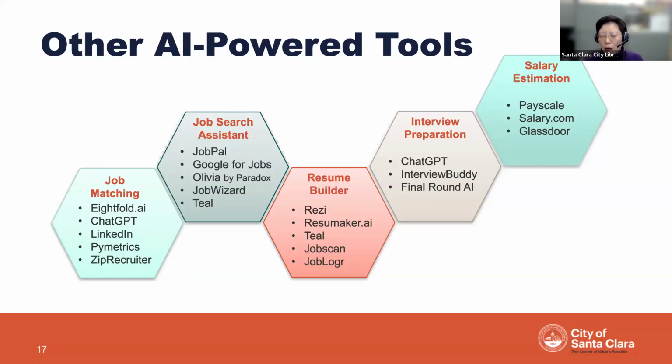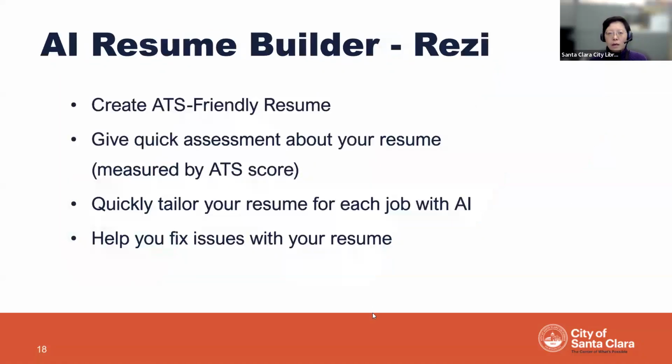Today, I will demo a tool called Resi. It's mainly a resume builder, since the resume is the first step, the most important step in the job seeking. What is a resume builder? A resume builder can do several things. First, it can create an ATS-friendly resume, and it can give you a quick assessment, assigning a score similar to the ATS score. Also, if you have a job posting, it can tailor your resume to the job and help you fix issues.